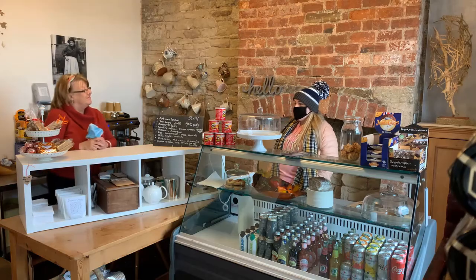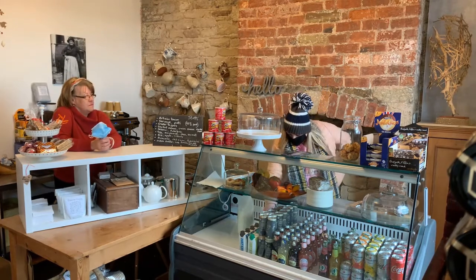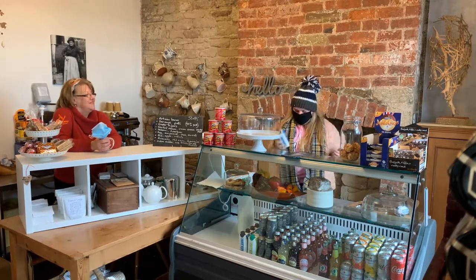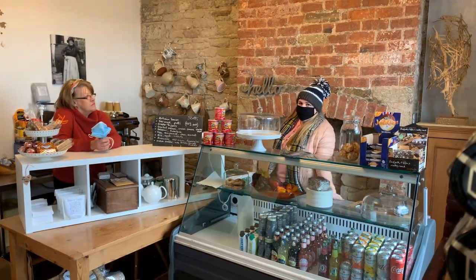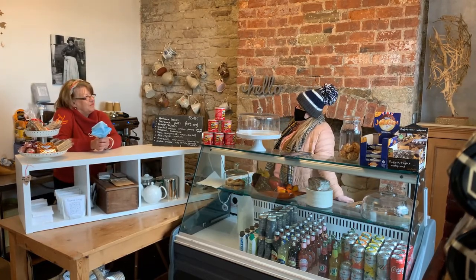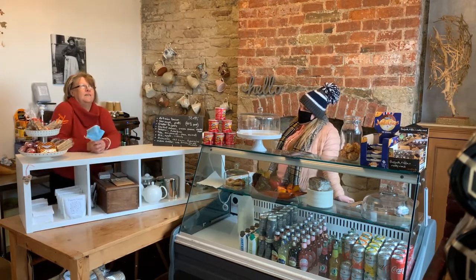So it seems like sustainability is something that you think is very important, and it seems present in the cafe a lot, the water, etc. So for all the children who might be watching, could you tell them why you think sustainability is so important to their generation in particular? Oh my word, how long do we have?